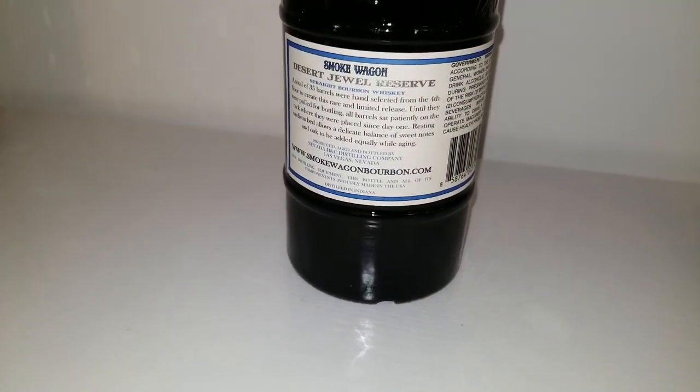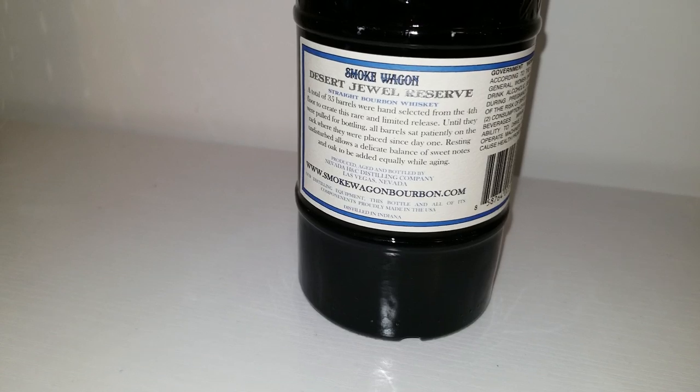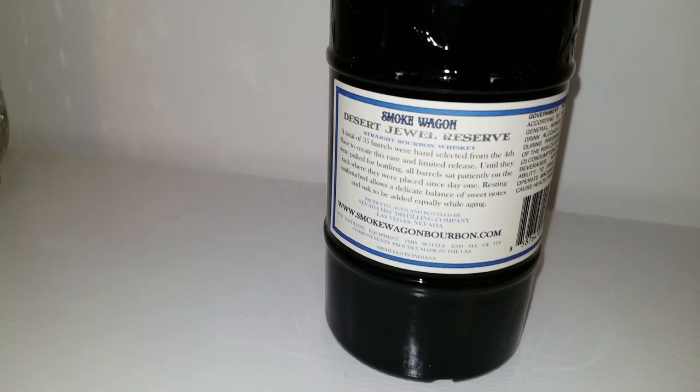We've talked about how Mic Drop really owns the fact that they distill from MGP, and I like that. I agree. Old Scout. The bottle says it's a straight bourbon whiskey. A total of 35 barrels were hand-selected from the fourth floor to create a rare and limited release. We know it's 10 years old. It comes at us at 104 proof, that is 52% alcohol by volume. I don't know anything else about this.